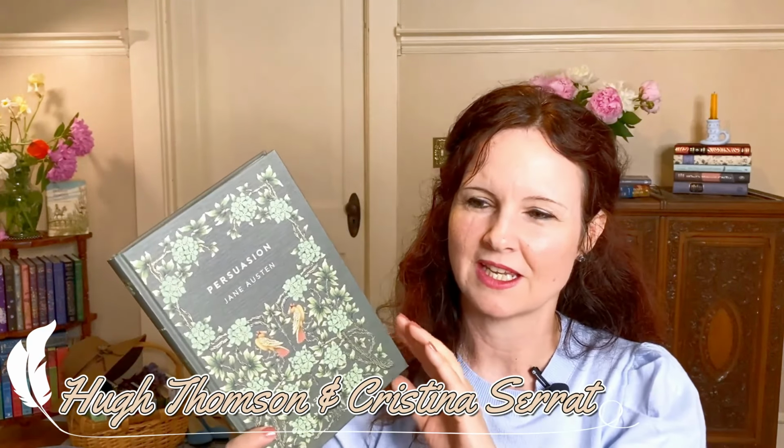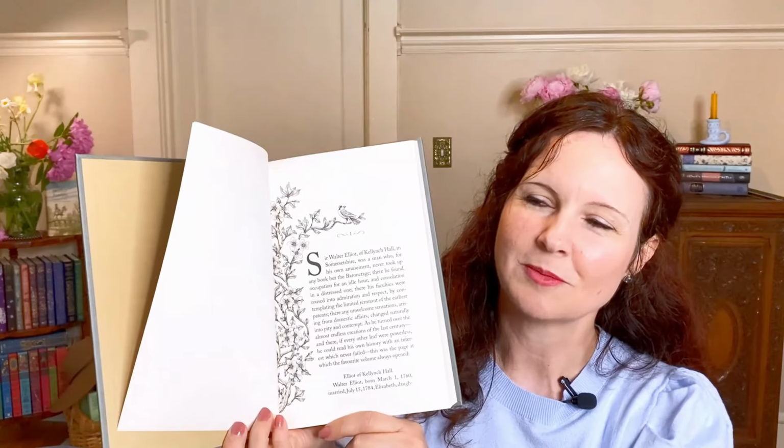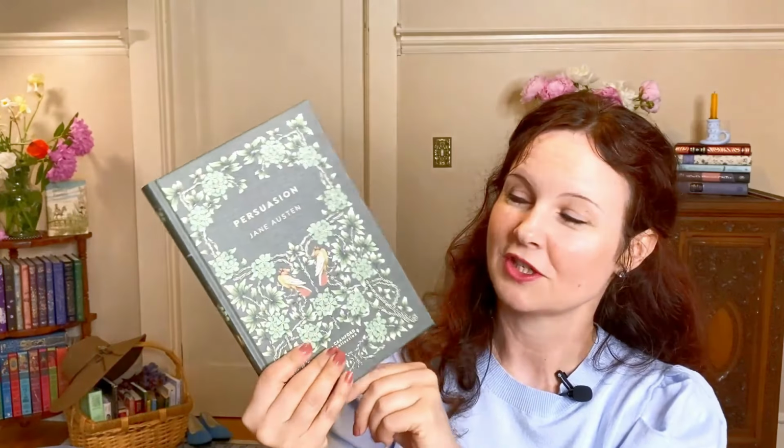The frontispiece and the drop cap is illustrated by Hugh Thompson. The drop cap and cover illustration are done by both him and Cristina Serrat. Cristina Serrat is an illustrator out of Barcelona, Spain, and she does so many beautiful books that I wish were in English. They're all in Spanish.